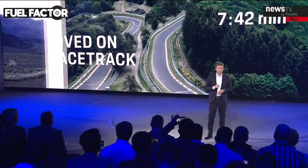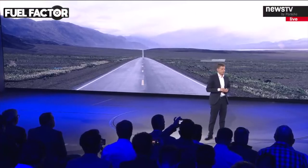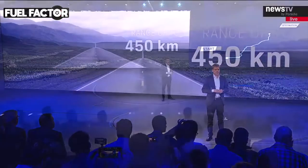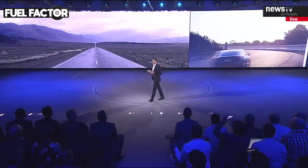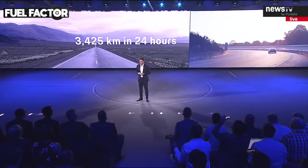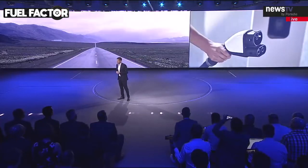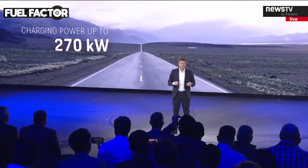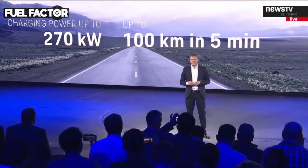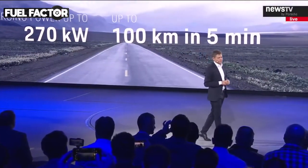But there's much more it can do, namely long distances. WLTP, the Taycan achieves a range of up to 450 kilometers. In our long distance run at Nardo, our team achieved more than 3,400 kilometers in 24 hours. And when it comes to charging, the Taycan is also ready for everyday use. It can charge with a peak power of 270 kilowatts. This means under ideal circumstances, it takes just 5 minutes to be ready for another 100 kilometers of range.